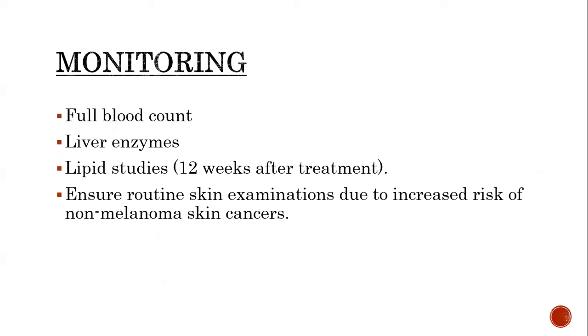Once you have started giving the drug, these tests are repeated 3 monthly, which include full blood count, the liver function test, and lipid profile. Also ensure a routine skin examination because of the increased risk of non-melanoma skin cancers.